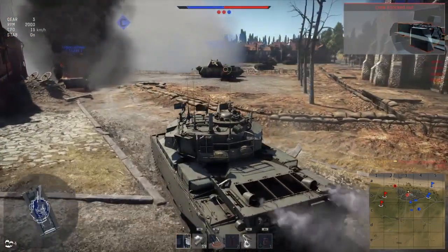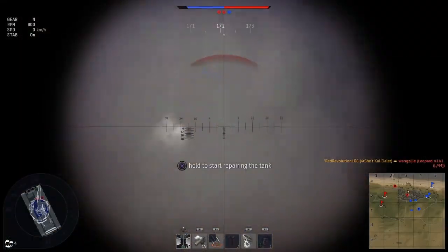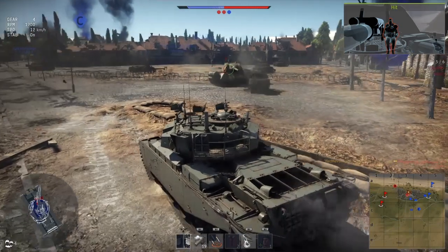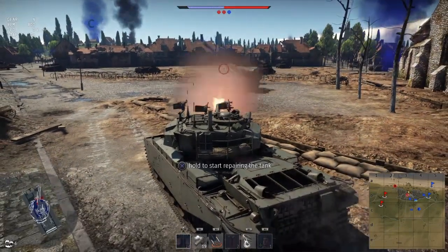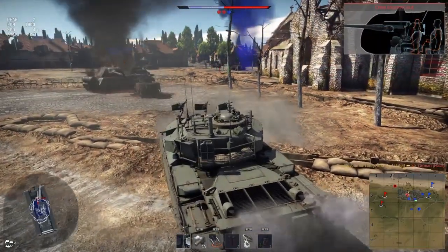Take out the Leopard A1. He is no longer a threat. Take out the Maus's gunner. I'm going to need one more shot to finish this guy off. He's no threat to me with his gun out of action though. Take him out. And that's four kills.